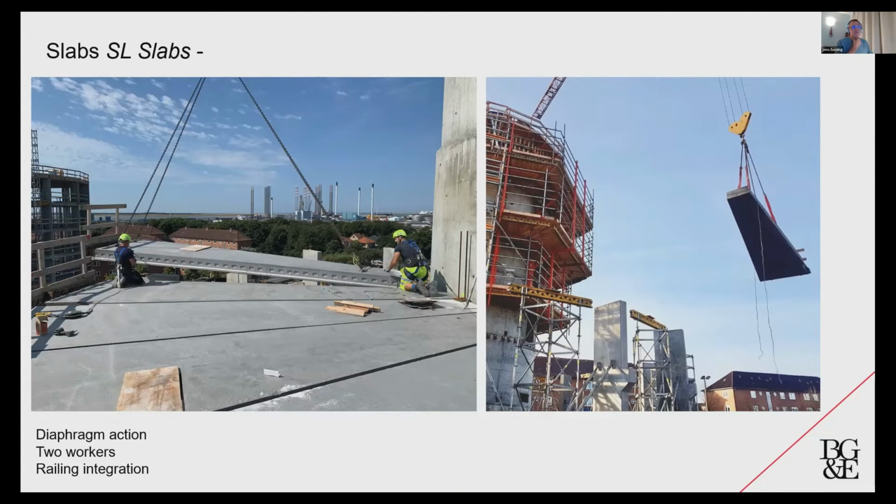So 2 laborers and 1 crane. That's all for erection of these slabs. If you notice the castellation, you see the side of the slab there, and we know we have the bars also, the tie bars. So the diaphragm action itself is about finding out how the load goes around and what happens, what's the twist.